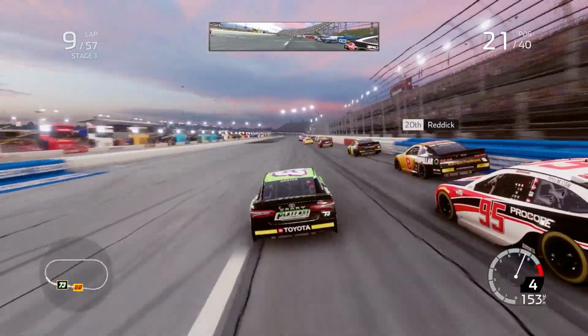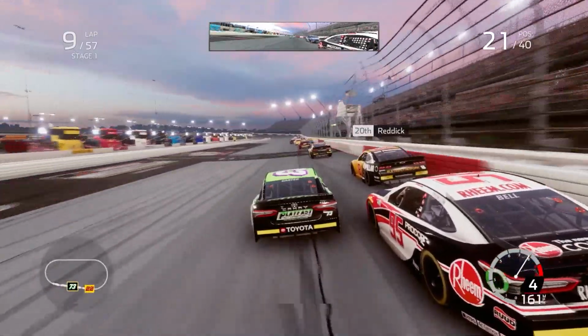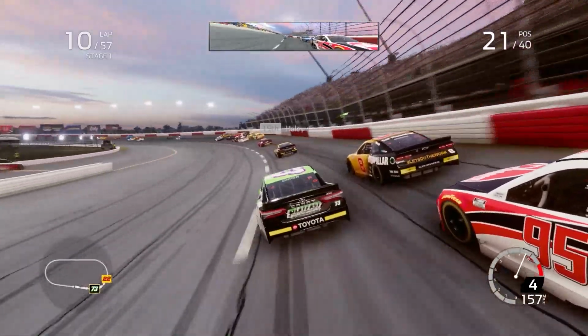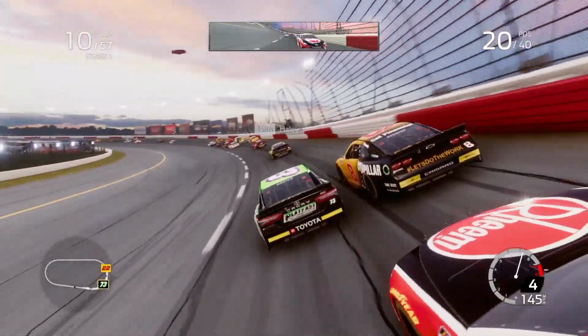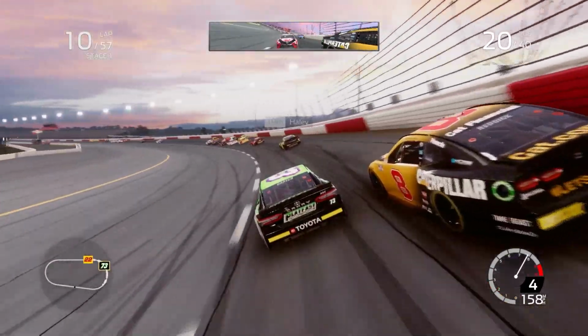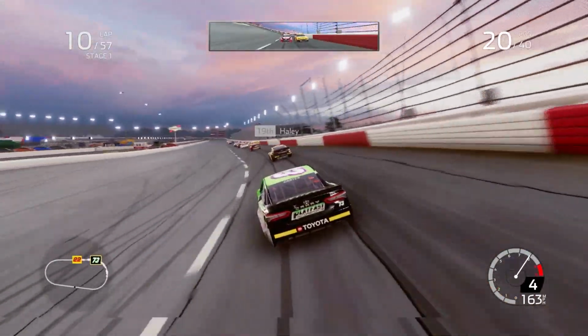As we're all the way up to 21st. Looks like we're going to get past Christopher Bell, who actually won the Daytona 500, beat us in a close finish. Remember, I did move it up to the maximum difficulty, so this is 105%. As we get past Tyler Reddick as well, work our way into the top 20.